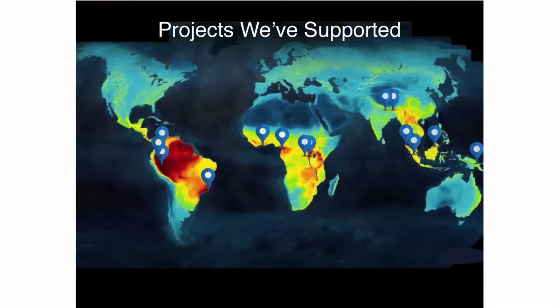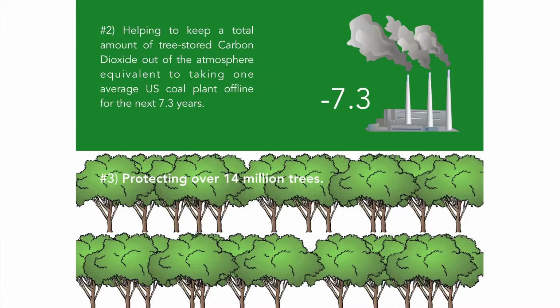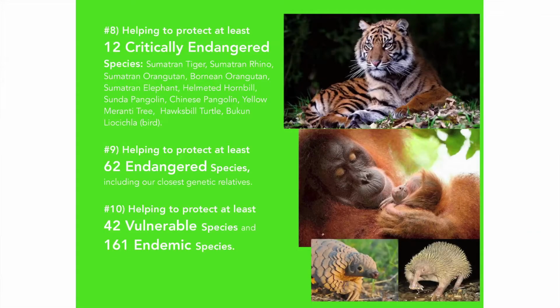We've been able to work to support projects around the world. We haven't even raised $100,000 yet getting all this done. And it protected an area now about 2.5 times the size of San Francisco, over 15,000 species we've helped to protect. The amount of stored carbon in these forests is equivalent to 1 coal plant's emissions for more than 7 years, generating oxygen now for more than 600,000 people, filtering more than 1 billion gallons of fresh water, helping approximately 150 indigenous communities maintain their land rights and develop in a more sustainable way.